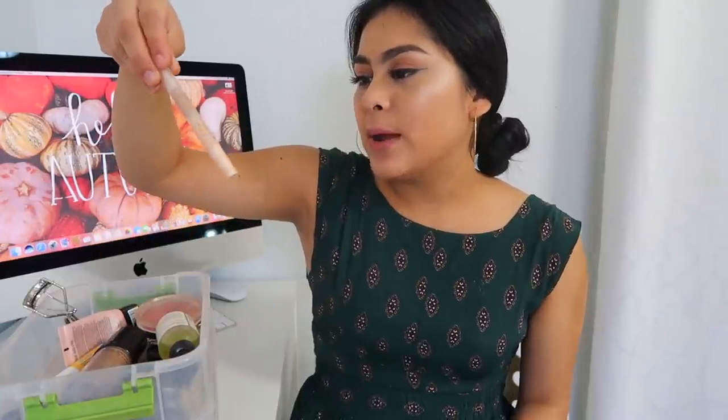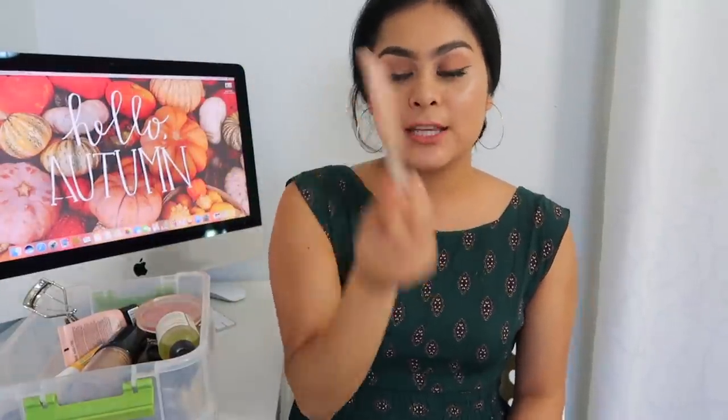This is the Really Dreamy Lumi Concealer. And this one, I don't like it, so I'm going to take it out. I don't even need it here.